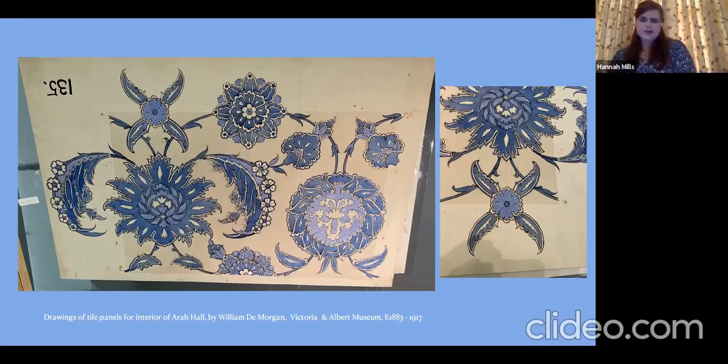But it's interesting that that one was particularly chosen, and you can see the damage that was on the previous slightly bigger tile there. So whereas it was previously believed that these were De Morgan's own designs, they're not. They were so that he could piece together the tiles and also for repairs.